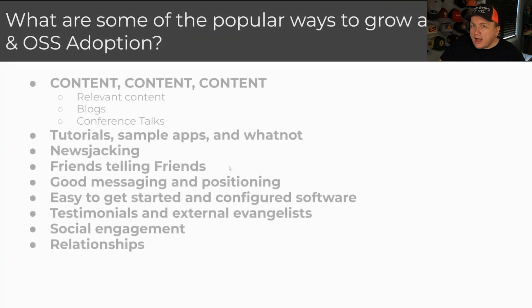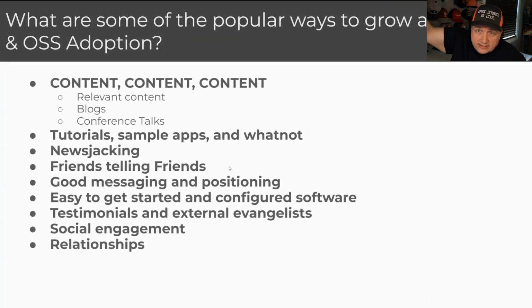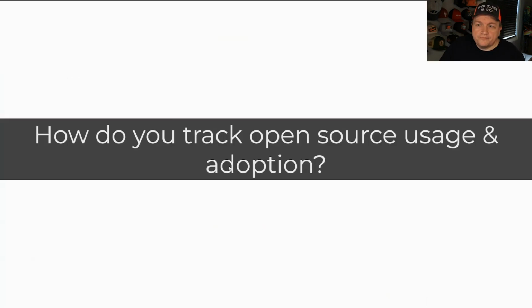So what are some popular ways to grow adoption? Well, content, right? We're a content society. The more content we have, the better off we are in a lot of cases. But those tutorials, those examples, if there's news about something that your product can solve, being able to jump into that discussion and talk about how you solved it, what things you did differently than other folks, always a good place. Having friends tell friends, that networking is so critical. Good messaging and positioning. So just being able to articulate what your project can do and make sure that people know about it. Testimonials, external evangelism, all these things, right? These lead to additional adoption.